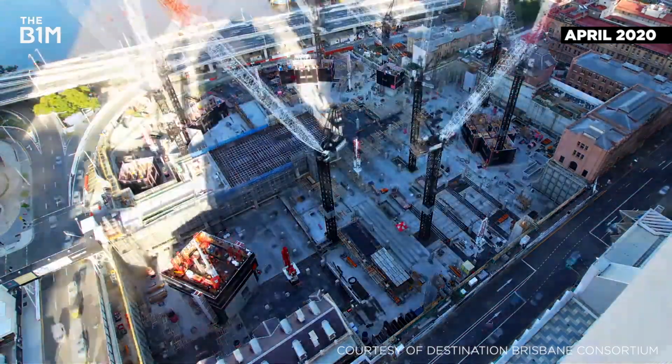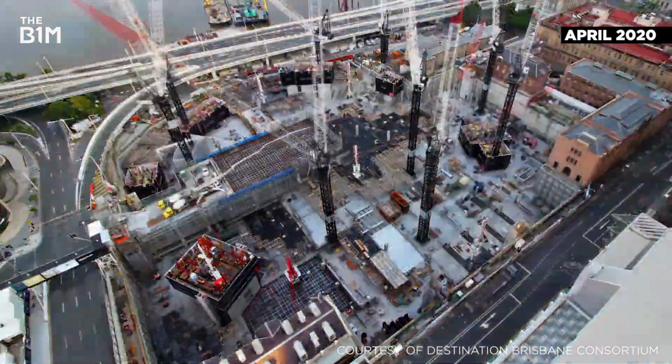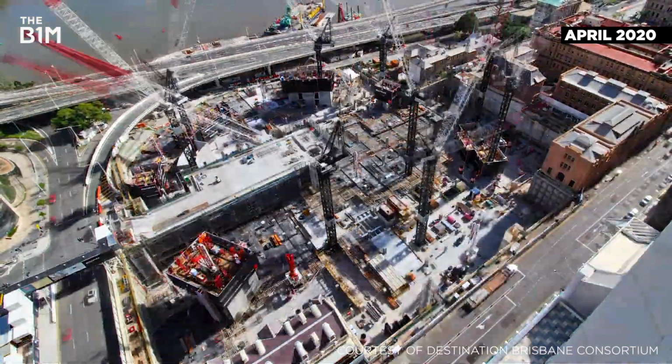With excavation completed in 2019, the development has been steadily rising across the basement and 2 further podium floors, with the works reaching street level at the end of 2020. From there, the new towers will start to rise.